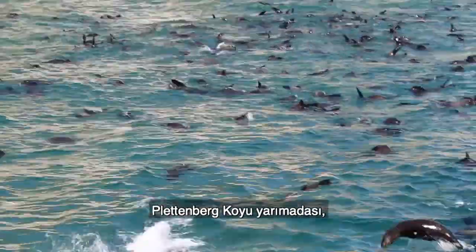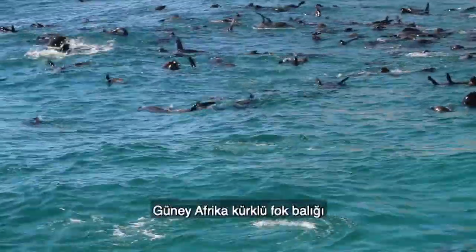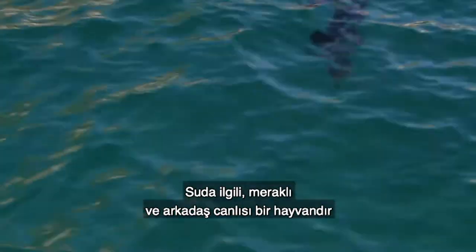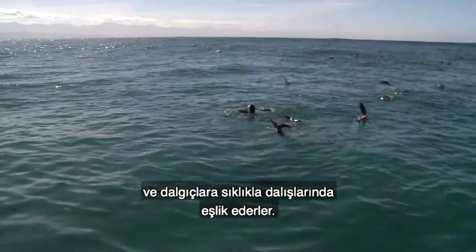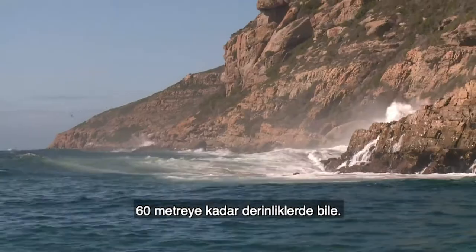Around Plettenberg Bay's peninsula, about 4,500 Cape fur seals have made their home. The Cape fur seal is only found around the coast of the southern tip of Africa. It is an inquisitive, curious, and friendly animal when in the water and will often accompany scuba divers on their dives. They will swim around divers for several minutes at a time, even at depths of up to 60 meters.